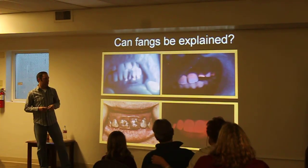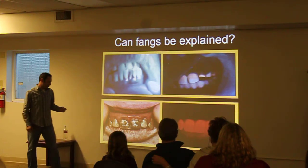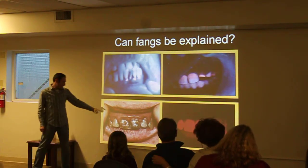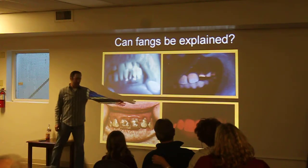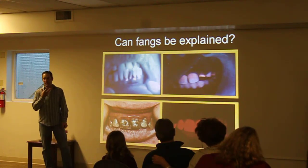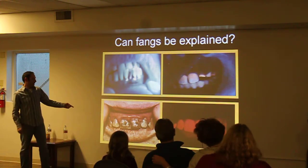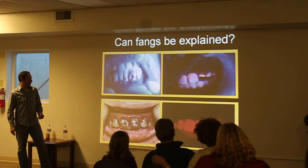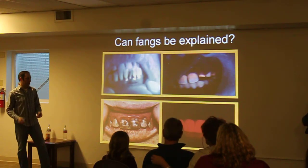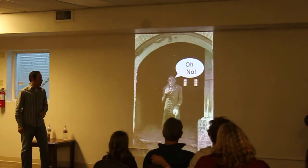So to an untrained individual, they might look like they have fangs. But also, because they build up on the teeth, they have an interesting effect when you show black light on them. They start to fluoresce almost and absorb light. But these are all different individuals with different levels of tooth decay and gum decay.